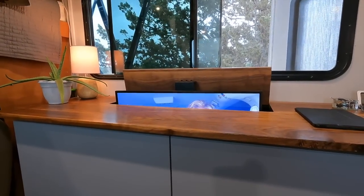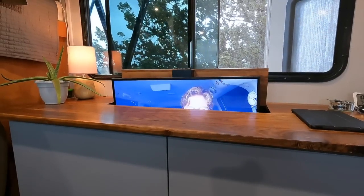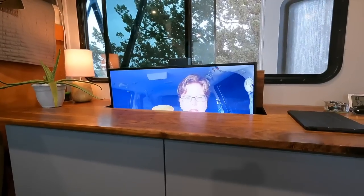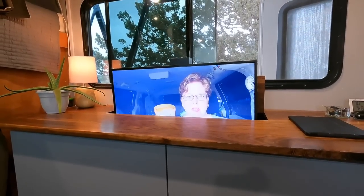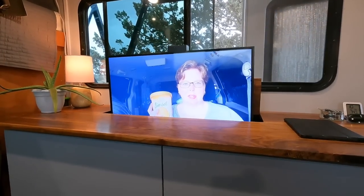And what's hiding inside of this piece of furniture? Or who is hiding inside of this piece of furniture? Look, it's my friend Lindy. And she's eating ice cream, or talking about ice cream.